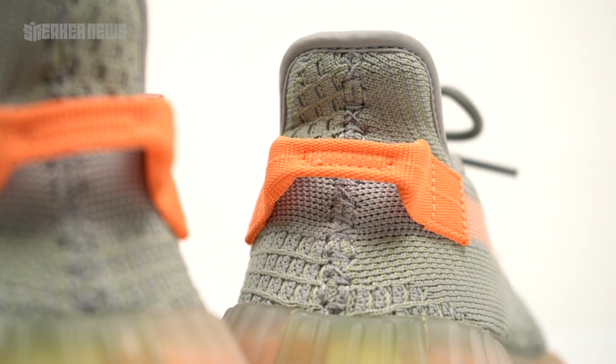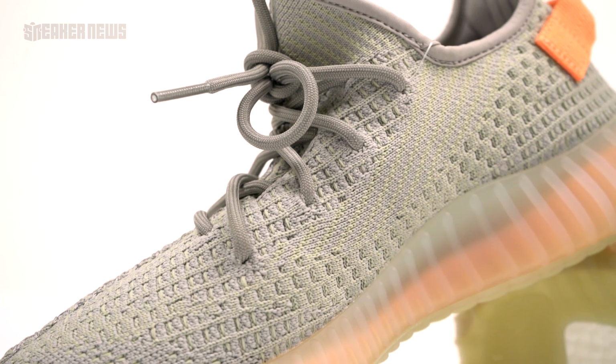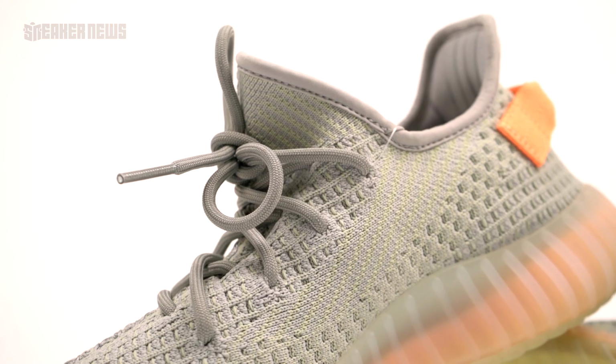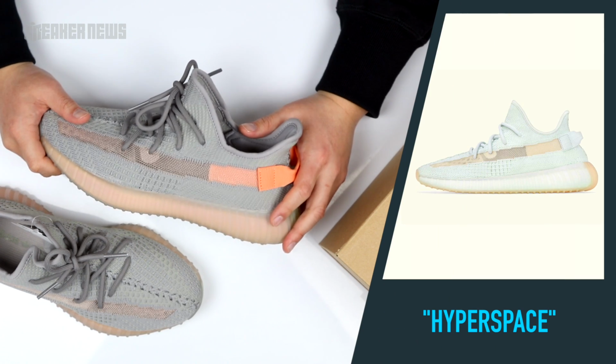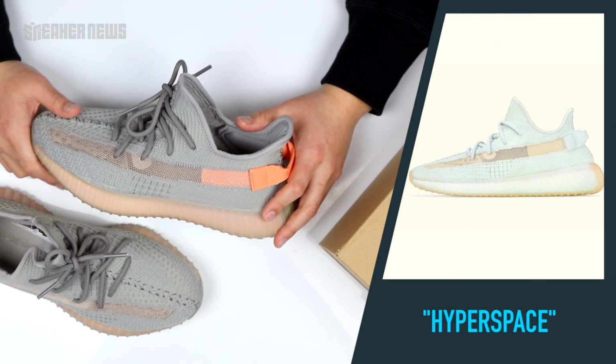And if you look on the inside, some traditional details. You have the Adidas Yeezy on the insole. You have the 3 stripes on the back. This is the Yeezy V2 True Form, aka TerraForm colorway. Like we said, dropped exclusively in Europe. There are 2 others that dropped in March. The same day as this one, Asia exclusive, as well as Middle East and Africa, they dropped that Hyperspace colorway. March 30th is a darker Clay colorway.